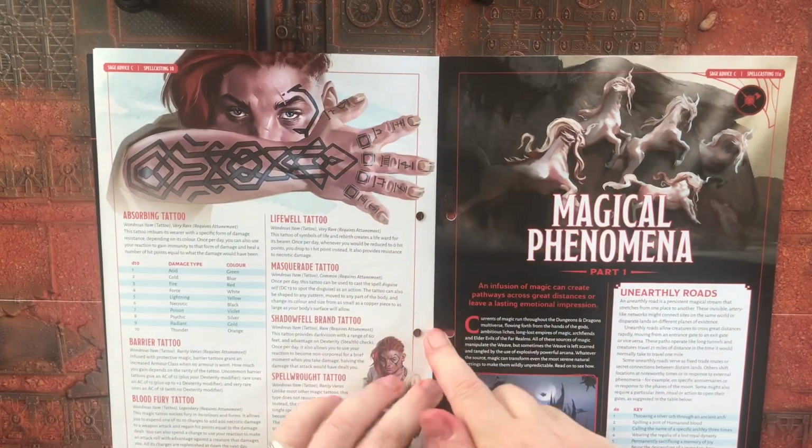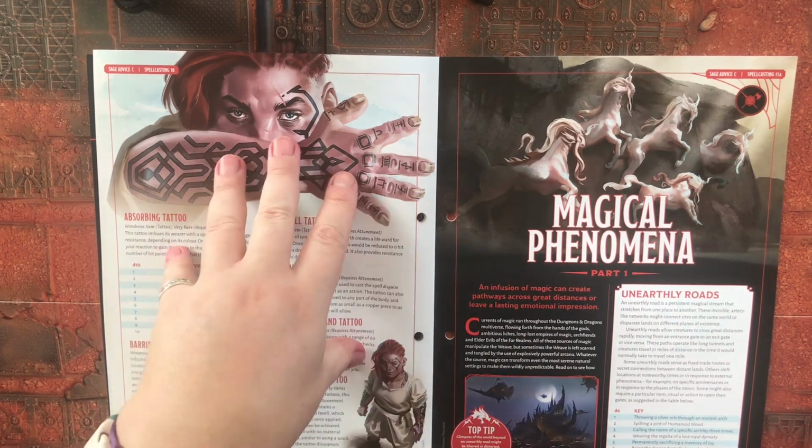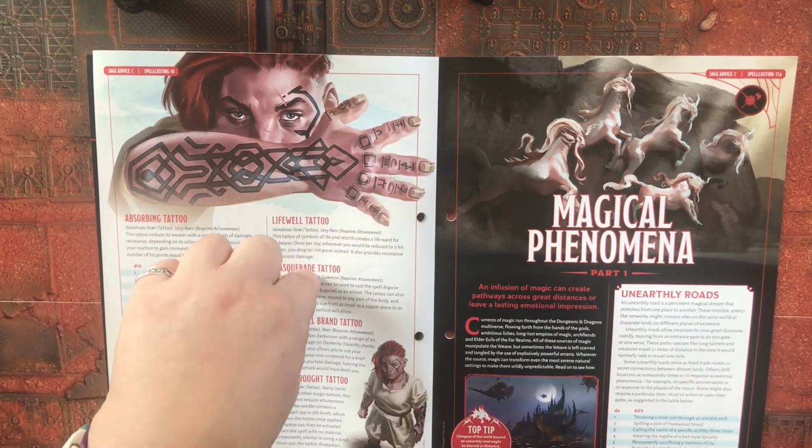Here we go. Absorbing tattoo, barrier tattoo, blood fury tattoo, life well tattoo, masquerade tattoo, shadowfell brand tattoo, and spell wrought tattoo. I'm going to have to photograph this and send it to the group.